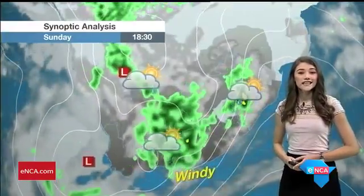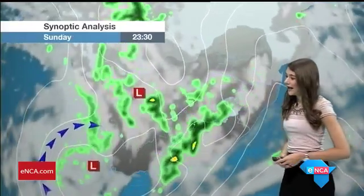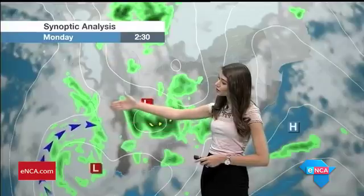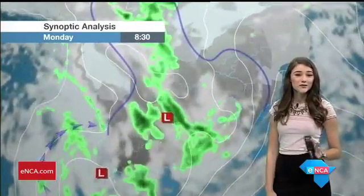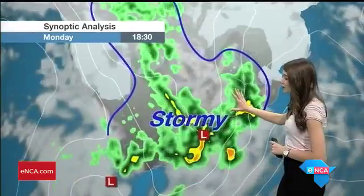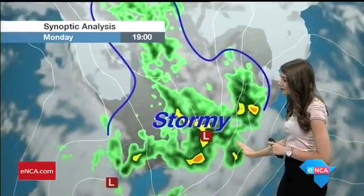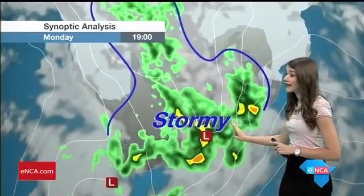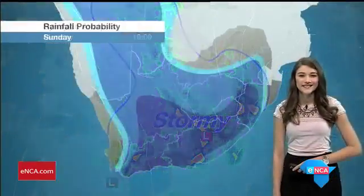It will be a windy day along the coast of Port Elizabeth, and then this evening the low pressure in the southwest will push moisture onto the west coast, which can result in some light rainfall overnight. Tomorrow afternoon that cutoff low moves closer, and this again causes very stormy weather across a large part of the country. Those storms also reaching the east and the south coast, and again very stormy weather over the high-lying areas of KwaZulu-Natal and the Eastern Cape.